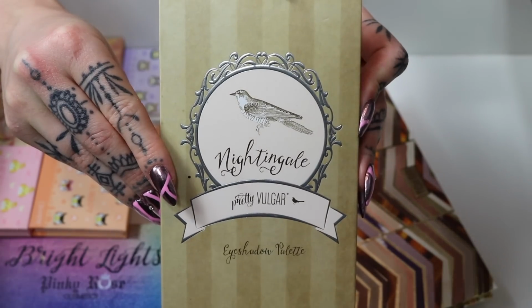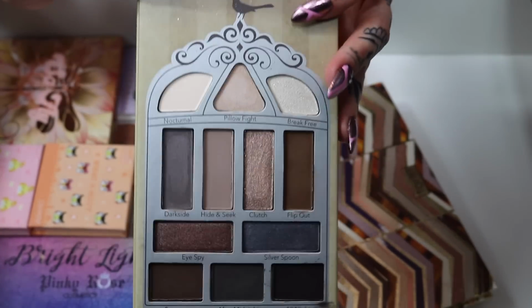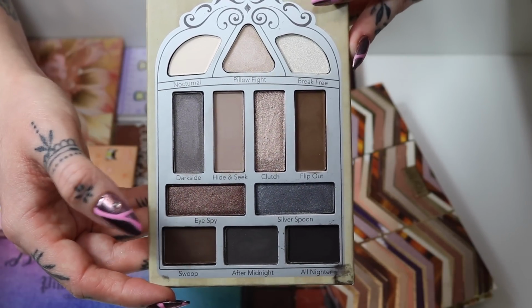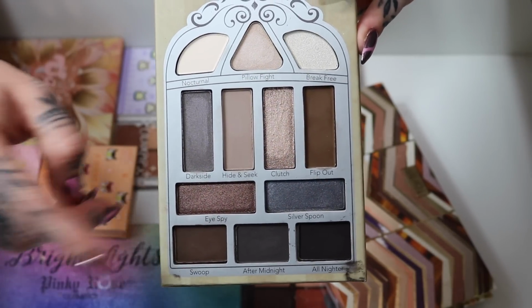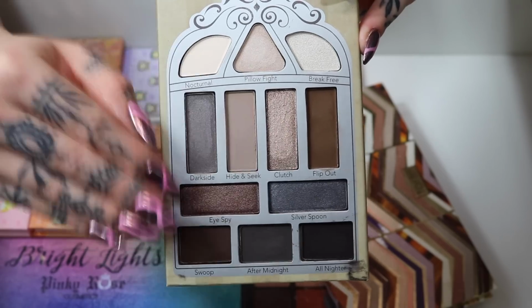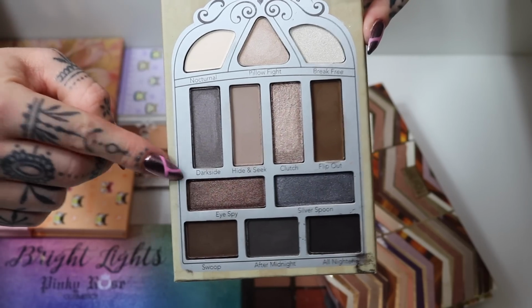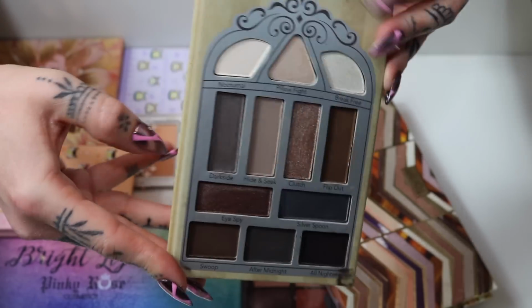I had my Pretty Vulgar Nightingale eyeshadow palette, and this is actually one of my favorite cool toned eyeshadow palettes. I need to look for more cool tones. I tend to gravitate towards the warm, but it's always good to have a cool in here. But unfortunately, this one's gotta go just because of the age of it. If not, I would be keeping it.